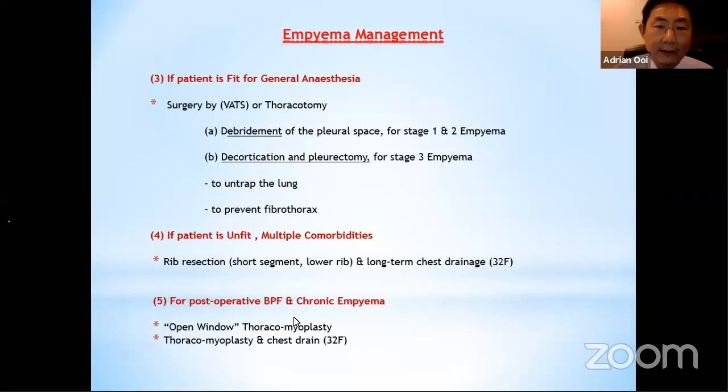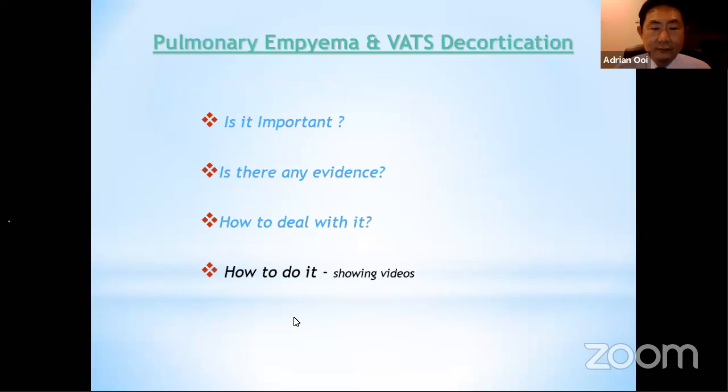Now, if we are all clear about the principles of surgery, let's see what I do. I hope I won't bore you with it. I'll try to go through the stages of the video. There are two videos: video-assisted decortication by three ports and by one port. It's uncut, but sped up about 16 times.